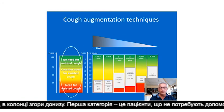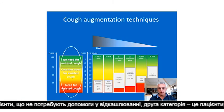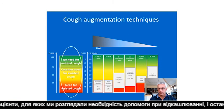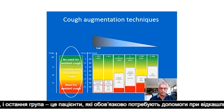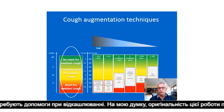Also, we made 3 categories of patients from the top to the bottom. The first category was patients with no need for assisted cough. The second category was patients where we will consider the need for assisted cough. And finally, the last group is when there is an absolute need for assisted cough.